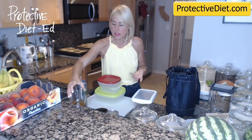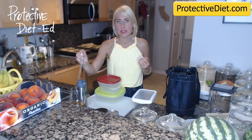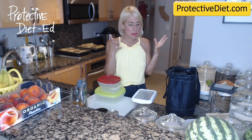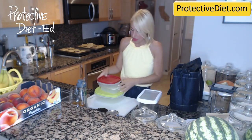Iced beverages. We can reduce our impact on the environment and improve our quality of life, because we're not sucking up all that BPA in the plastic straws too. And okay, so enough about that.